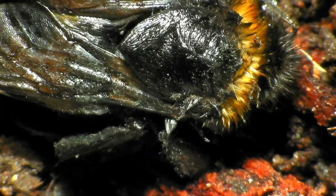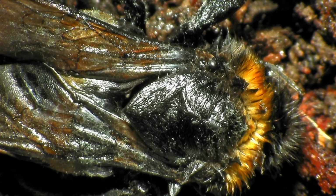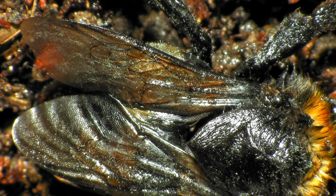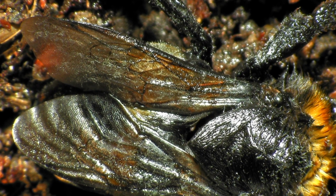So here's a dead bumblebee, poor thing, but it still had its little passengers, its mites, that have now escaped out into the soil in our tray, and we'll put them back out in the real world very shortly, and they'll wait until they have another chance to hitch a ride on a bumblebee to the next bee's nest.